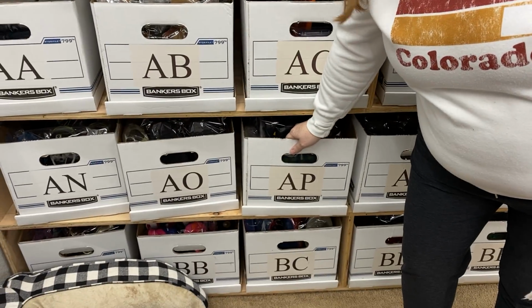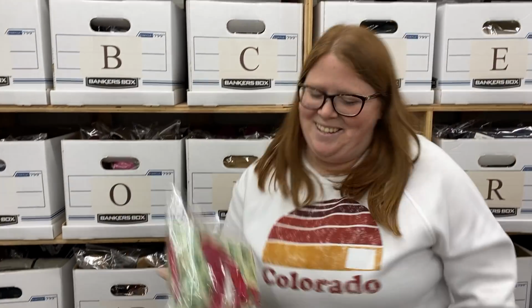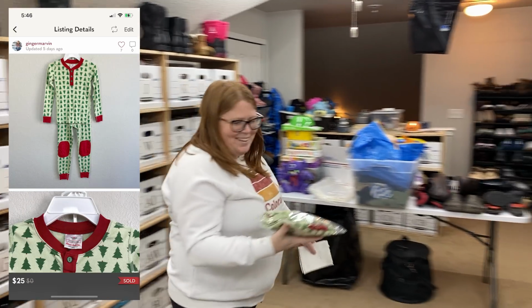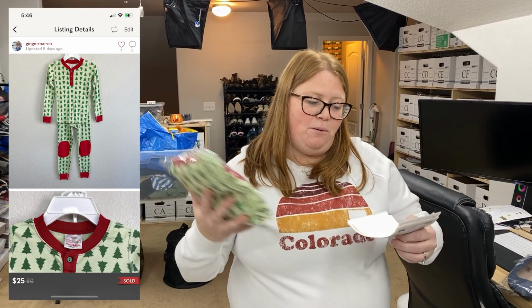Guess what I sold next? Hanna Andersson pajamas. Yes. Christmas. Yeah, so the first two striped ones were to the same buyer. These other two were two random different buyers.